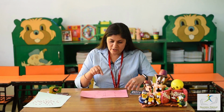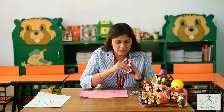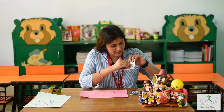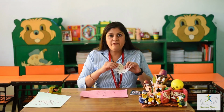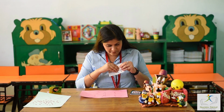We'll ask the child to put bindis of a smaller size, because it becomes a bit difficult for the child. Taking out a bindi of a smaller size is a bit difficult, and the child will take it out like this. See, I myself am finding it difficult, and for a pre-nursery child it's really very difficult. And we'll ask the child to put it on the eyes. So he has to be very precise while putting the bindi on the eyes.